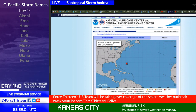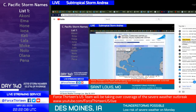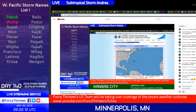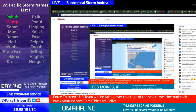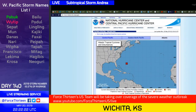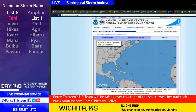Just wanting to point out a particularly dangerous situation: a tornado warning is in effect in southwestern Oklahoma right now. A damaging tornado is on the ground, and golf ball sized hail is possible. Our US team will be covering that on their stream at this time.